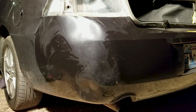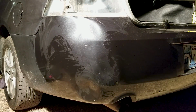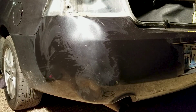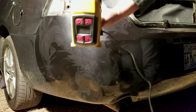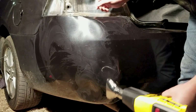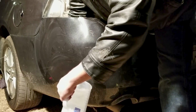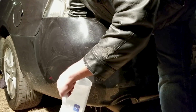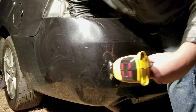Let's see if we can finish this up. I got a glass of ice water right here to try to set it. I'm going to try to get the little ding out. I'm going to try to hold pressure on it and then dump ice water on it, try to set it faster. We got this set at 900. And we're going to hit this dent here at the bottom first. Alright. Hit it with some ice water.